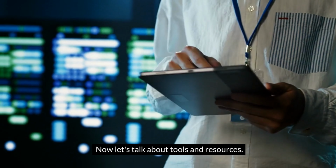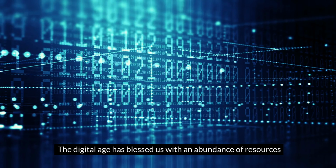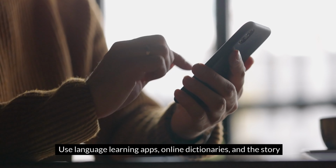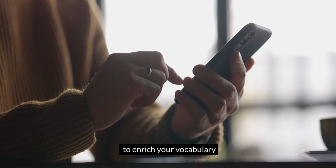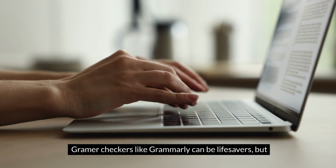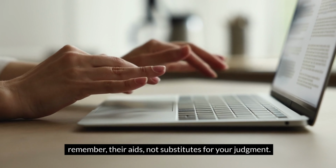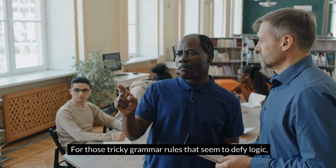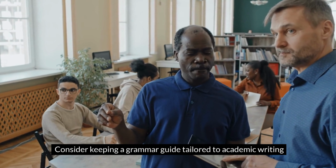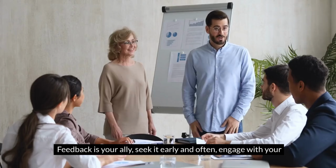Now let's talk about tools and resources. The digital age has blessed us with an abundance of resources at our fingertips. Use language learning apps, online dictionaries, and thesauri to enrich your vocabulary and understanding of academic language. Grammar checkers like Grammarly can be lifesavers, but remember, they're aids, not substitutes for your judgment. For those tricky grammar rules that seem to defy logic, consider keeping a grammar guide tailored to academic writing in your second language by your side.